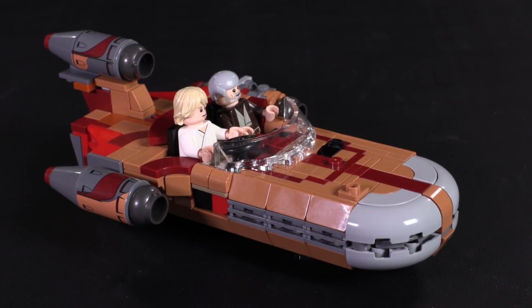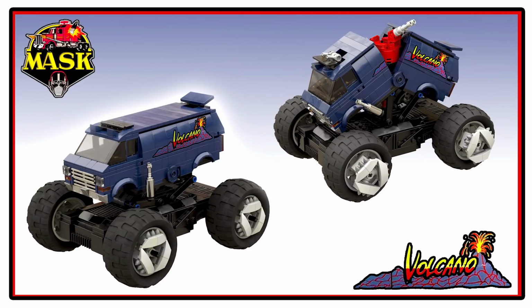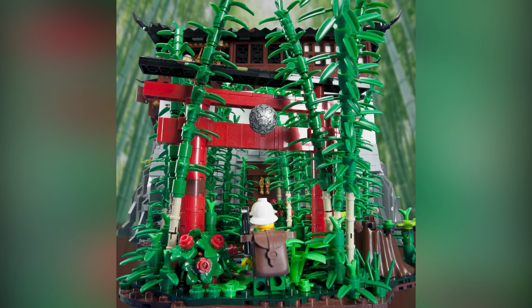I don't show any of these models necessarily in order of best to worst, just a bunch of builds that I liked. And let's start off with some honorable mentions. Alex Jones has the digital design of this mask volcano. It's based on an 80s toy where the van actually splits in the center. Love the perspective here from Jelly Eater. This is the Mangal Gongsa Temple.